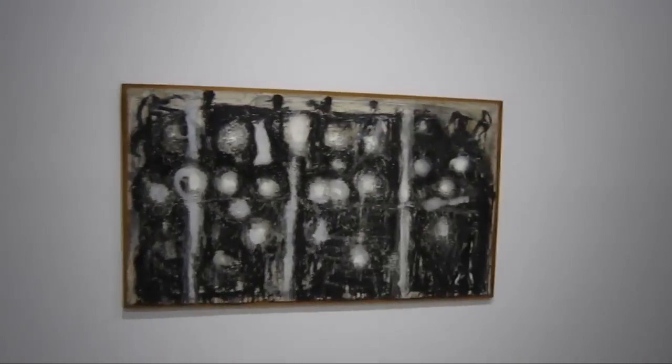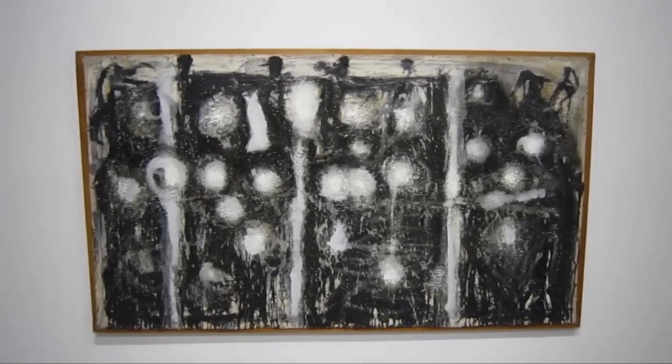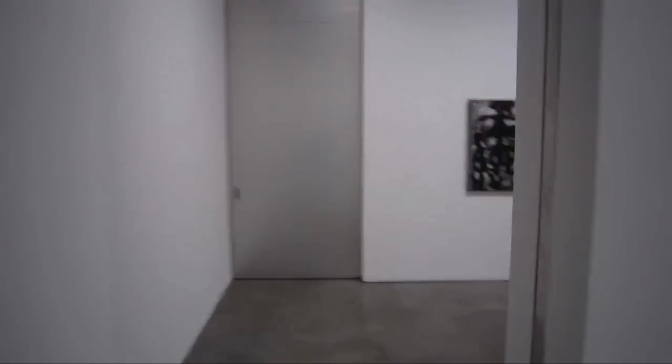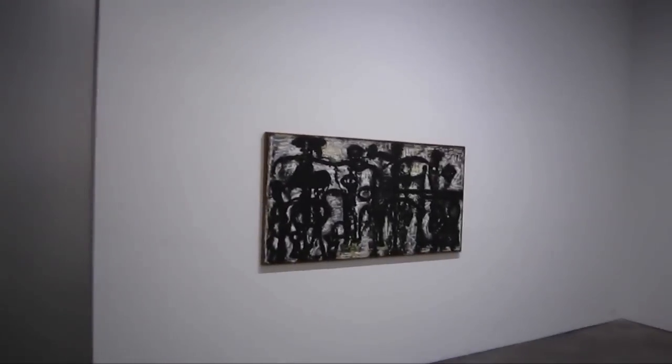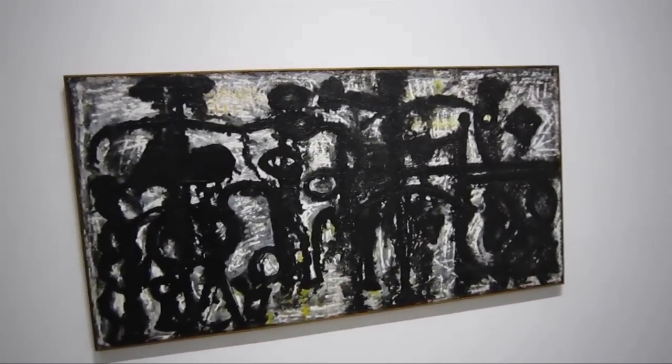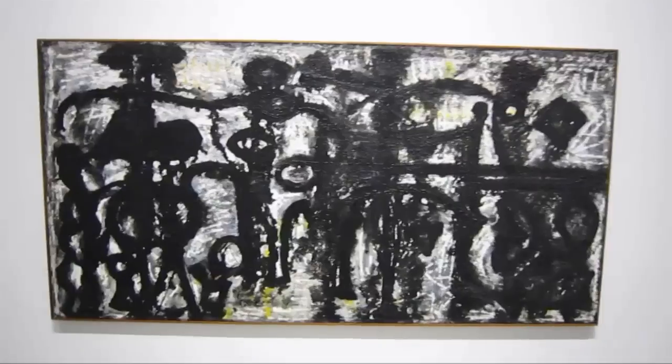Sorry, got that wrong. This is the piece that kind of reminds me of a lot of his contemporary work. It's Osi. 36 by 62. I'm gonna sneak in and just have a peek in the very last room. Oh, that's great. This is 59th Street Ramp.